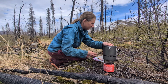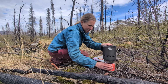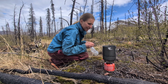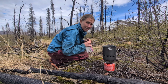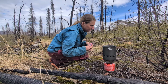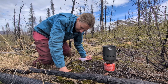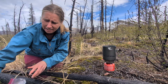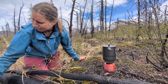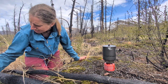I love drinking water out of the stream. There's so much more flavor to it than tap water. Not from the swamp. That's a whole other story. Okay, I'm just gonna let that boil. I have a lid for it. And then I have one choice of tea, so I don't have to make any decisions.